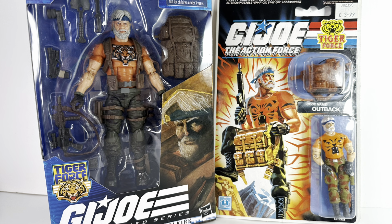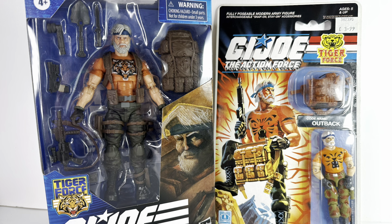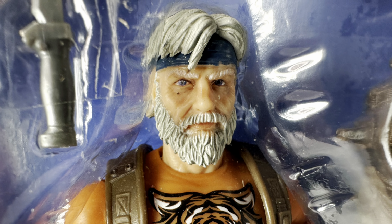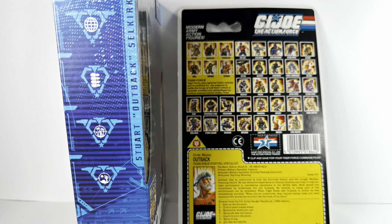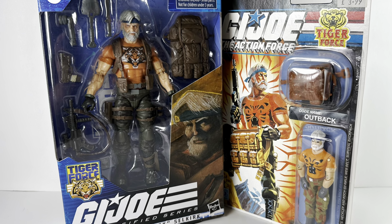Overall, I am really pleased with the G.I. Joe Classified Tiger Force Stuart Outback Selkirk action figure. Say that 10 times fast. I think it's a wonderful homage to the original. I think it's a great looking action figure, and I wish that G.I. Joe Classified would do file cards instead of this code action of theirs. But overall, a wonderful action figure.